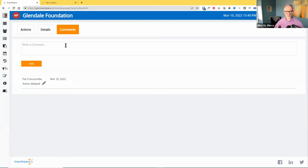And comments, does a board member have to log in to see comments, or can it be pushed to them through email as well? No, the goal is to eliminate as much email as possible and to keep significant information inside of Boardspace where it can be kept for archival purposes and for communicating with each other. So instead of sending email back and forth, within my little project, I can be communicating with my team members inside the comment section. Okay. Saving and eliminating emails.